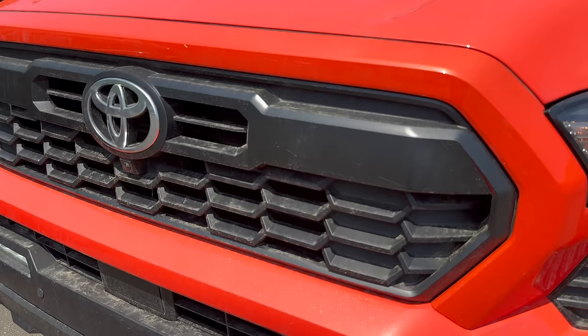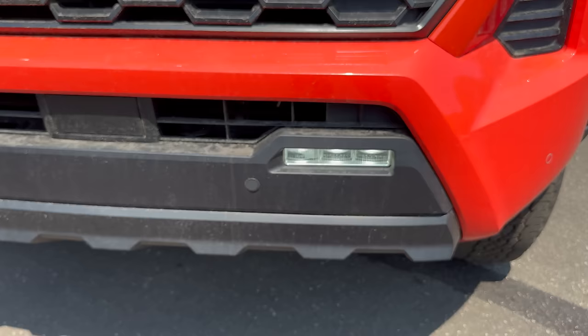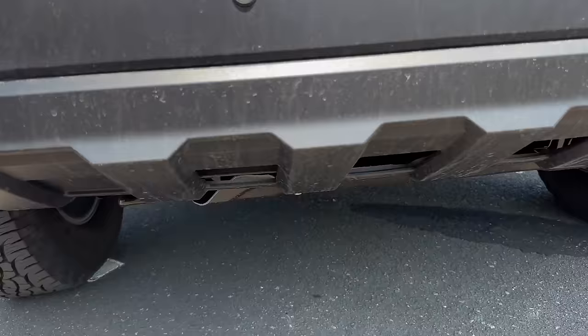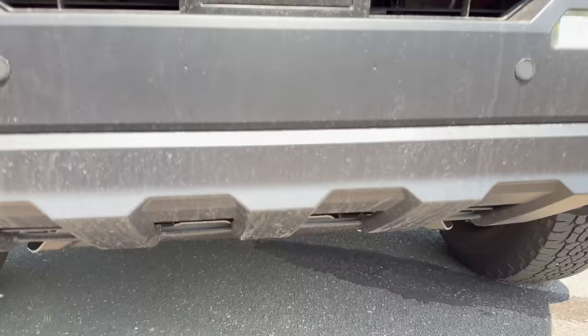I see a multi-terrain monitor there, that's cool. LED headlights, daytime running lights. Got functional air that goes through there, that's cool. LED fog lights. Just pretend that we've been out mudding, okay? So that's why they're dirty. I'm lucky I got to film them at all. All right, here we go. Skid plate, that's interesting, right? LED fog lights, I like that.